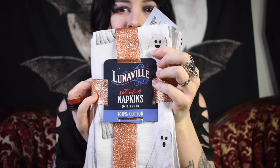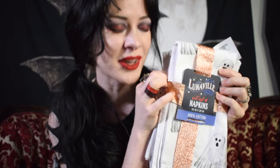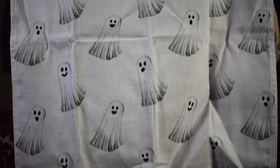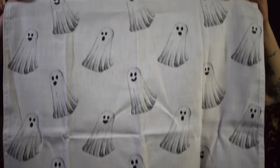My first time buying some cloth napkins. Am I adulting now? Maybe. This is what they look like when you unwrap them. So they just have ghosts all over and they are absolutely adorable. So I figured I would include them whenever I decide to do my little tablescape Halloween decorate with me video. Oh, and then the price on these was $6.99, and they're from the brand Lunaville.